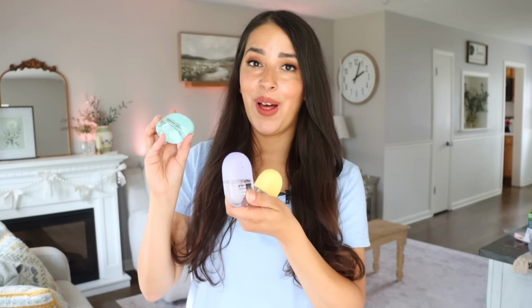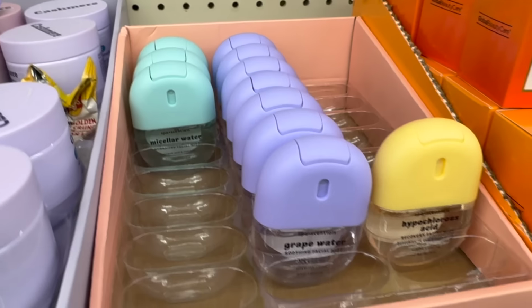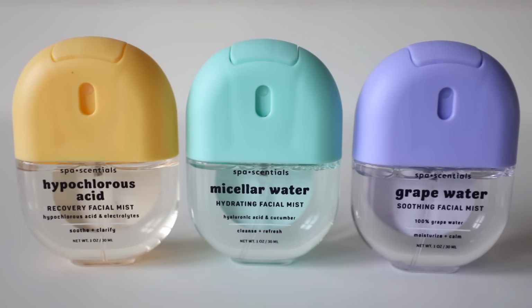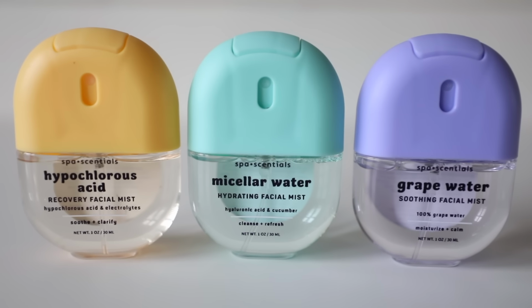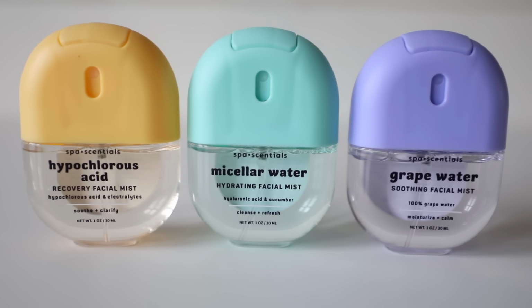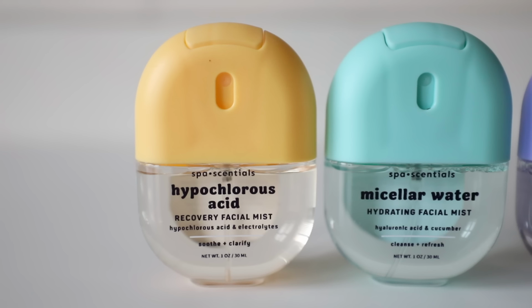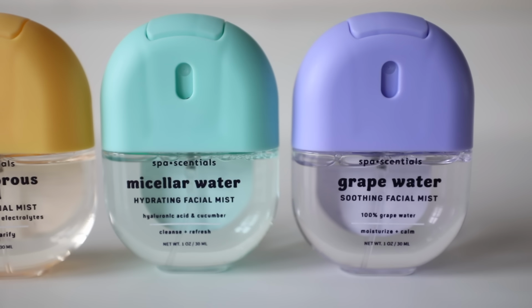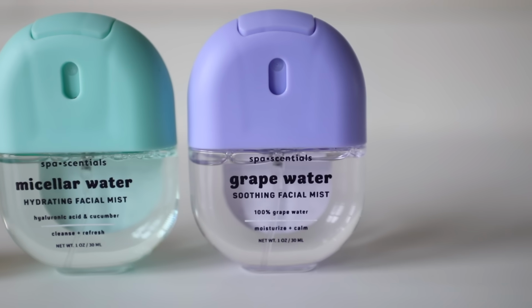New to Dollar Tree, I found these facial mists. They are not hand sanitizers, and they're similar to Biomá facial mist. So facial mist, basically you spray it on your face. It can make it look more hydrated, less tired, add more clarity, soothe it out. So there's 3 different ones to choose from. I got the micellar water one, which says it's cleansing and refreshing. This grape water one says it moisturizes and it calms the skin. And then the hypochlorous acid, it says it soothes and it clarifies. And each one of these was $1.25.